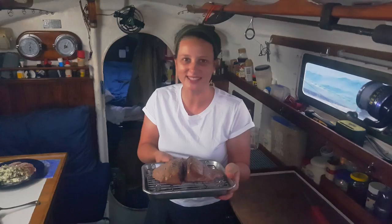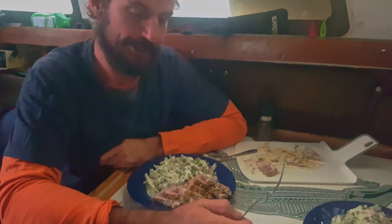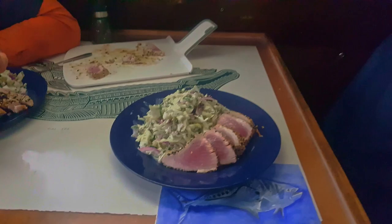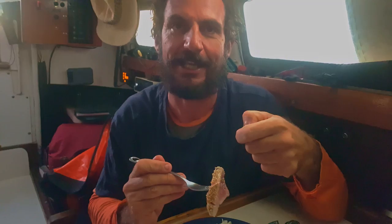You said it before, and I think you're right, that we eat better when we go to sea. I think so. It's as good a reason as any to go sailing, isn't it? Because now we're eating fresh tuna, but we've got land vegetables as well. On the menu was sesame seed tuna with boat-made coleslaw. So that's a neat trick for searing the tuna, is putting sesame seeds on them, because they act like little ball bearings, don't they? They've got their own oil in there, so they're not only non-stick, but they make a nice crust.